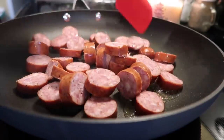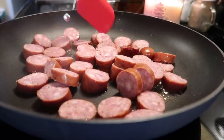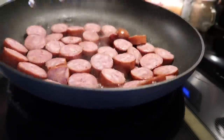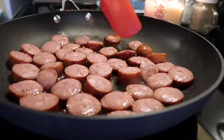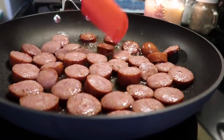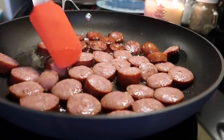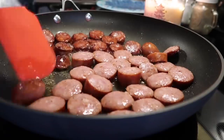So as you've seen, I just sliced up that sausage into kind of thick pieces, and then I just threw it into my hot skillet. I am going to be cooking this on about medium-high heat, and I am going to take the time to make sure that it's in an even layer. I'm just going to let that cook for a few minutes, and then I am going to flip each one over piece by piece. This takes a little bit of patience, but it is worth it to make sure that every single bite is going to be perfection. Just look at how gorgeous that sear is.